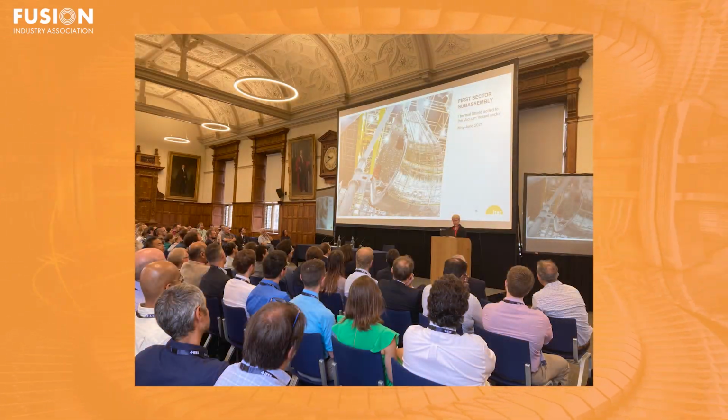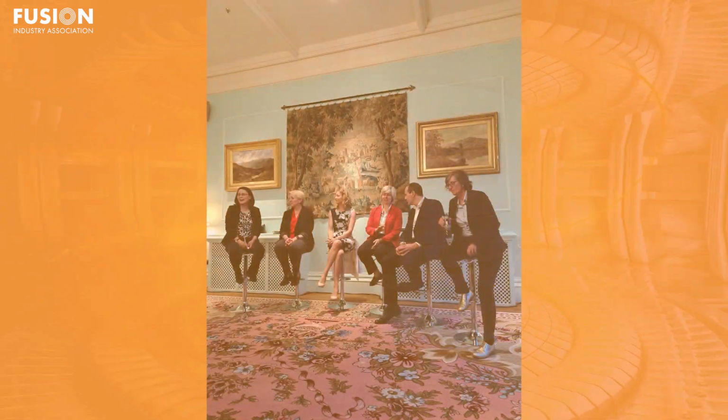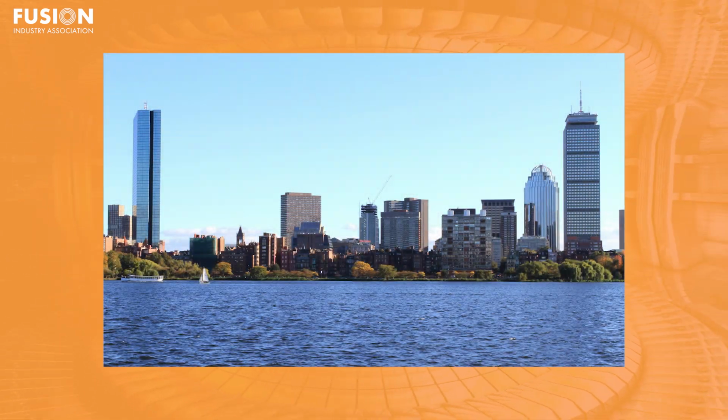I can personally attest to those numbers, since walking around Oxford the week of SOFE, I was delighted to bump into loads of fusion scientists and engineers everywhere I went. For those who may be interested in attending the next conference, the IEEE announced that it will be hosted by the MIT Plasma Science and Fusion Center and will take place in Boston in 2025.